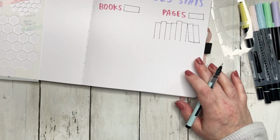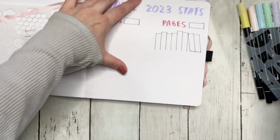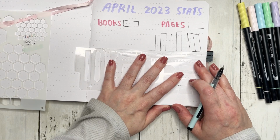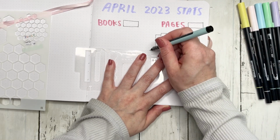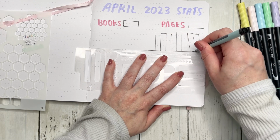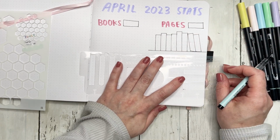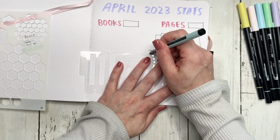Okay, so now I lost my ruler, so let's use this. But basically, we're going to draw a line right here. We are not being perfectly imperfect. We're going to do another shelf.